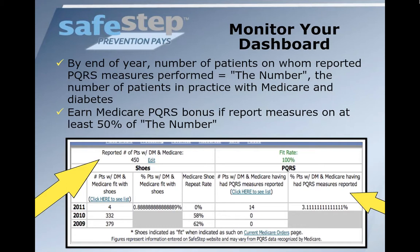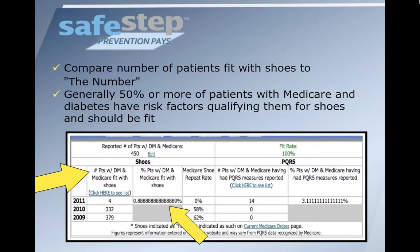We also track for you the number of people in the practice who have had PQRS measures reported, as well as that percentage. Again, qualification for the Medicare end-of-year bonus requires that 50% or more of the patients with diabetes and Medicare have their PQRS measures reported.